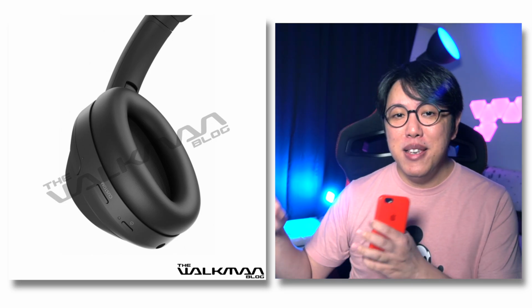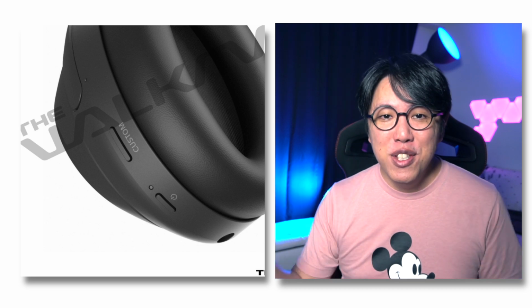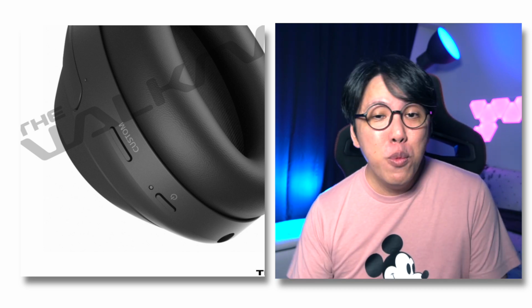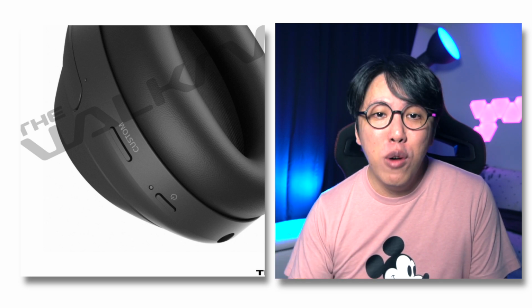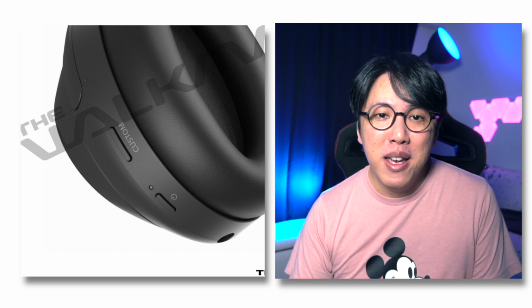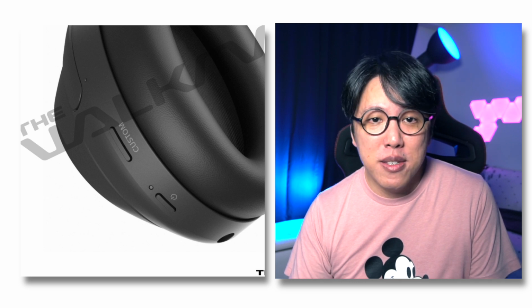We can also see that the ambient button has now changed to the custom button. Now, what will the custom button do? My guess is that it allows you to toggle to your custom ambient sound pass-through settings. Could be more than that, but we'll just have to see when more information becomes available.